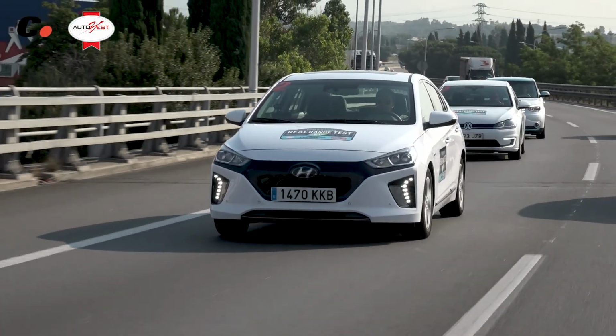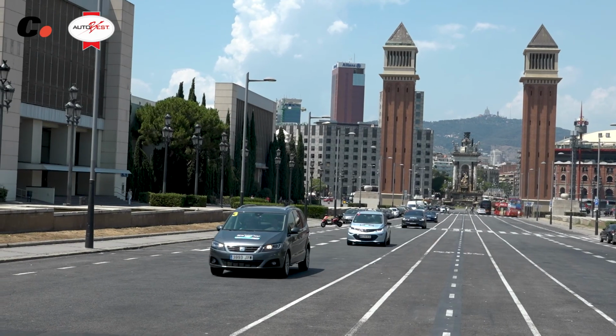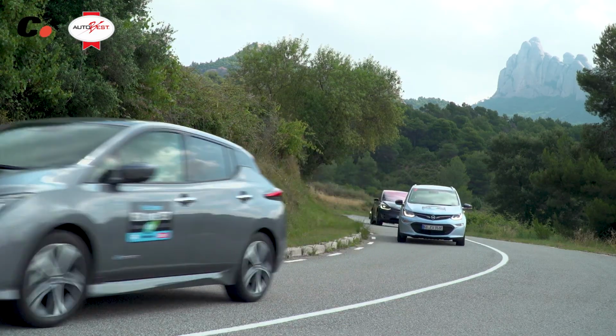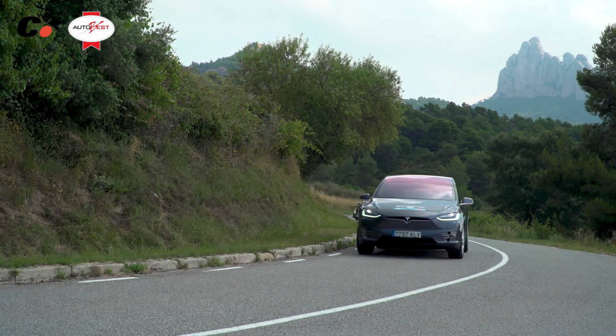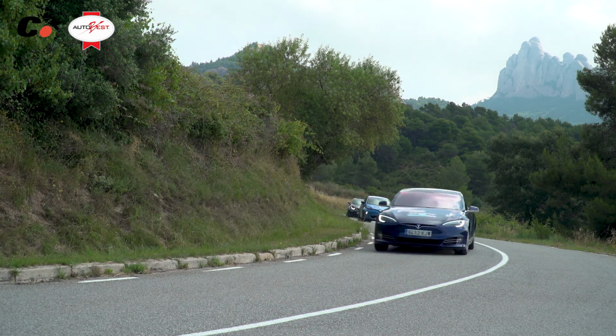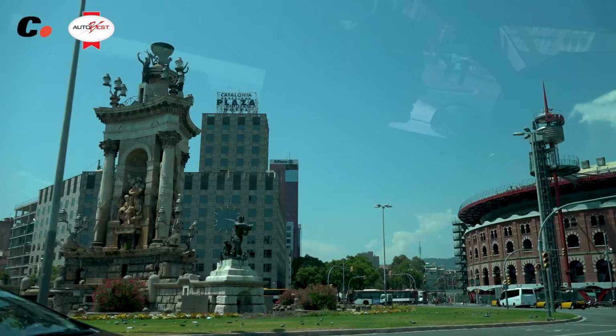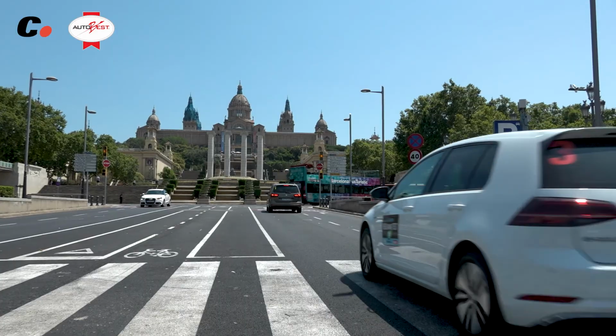Once the cars are presented, we will explain the rules of the test. Our idea was to discover the real range of each model, which means how many kilometers a normal user could do at the wheel of these EVs. To achieve this, we designed a journey in the surroundings of Barcelona and in the city itself, combining roads, motorways and city streets.